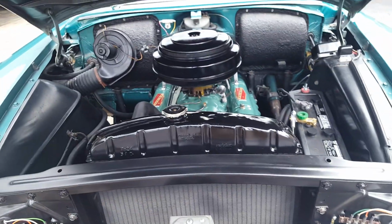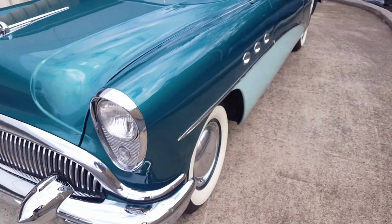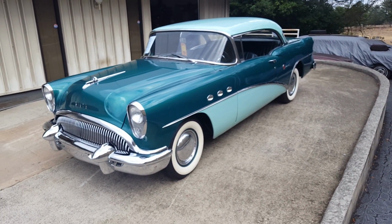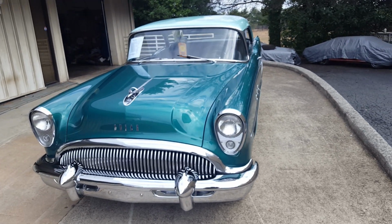We also had the radiator boiled out and cleaned, so it's a really solid, really nice car. Fresh paint, good mechanicals. A lot has been done to this car to make sure that it runs and drives really nice.